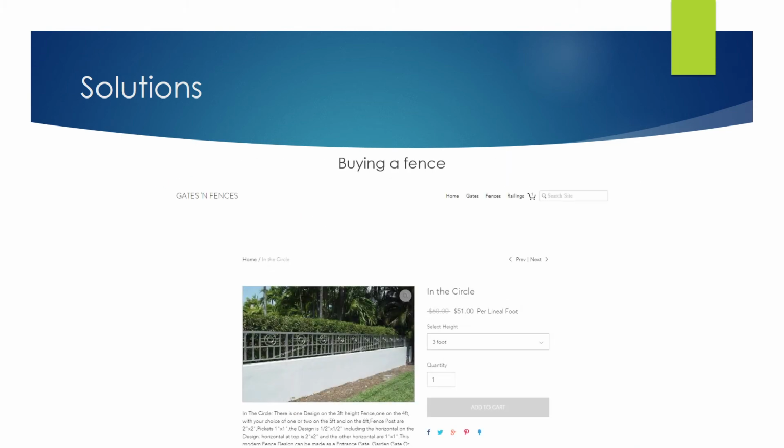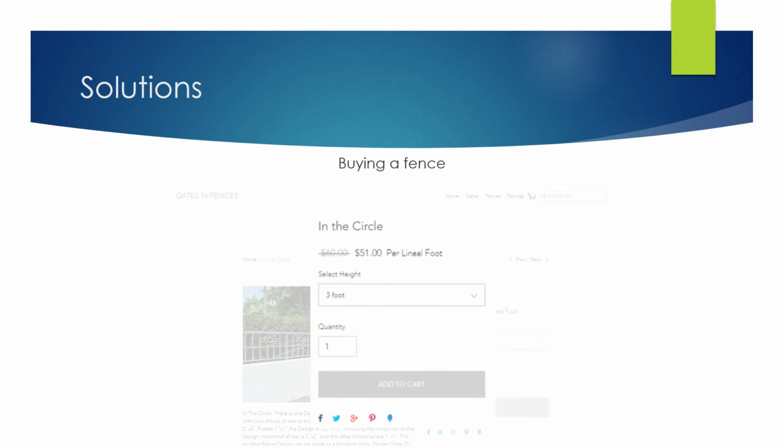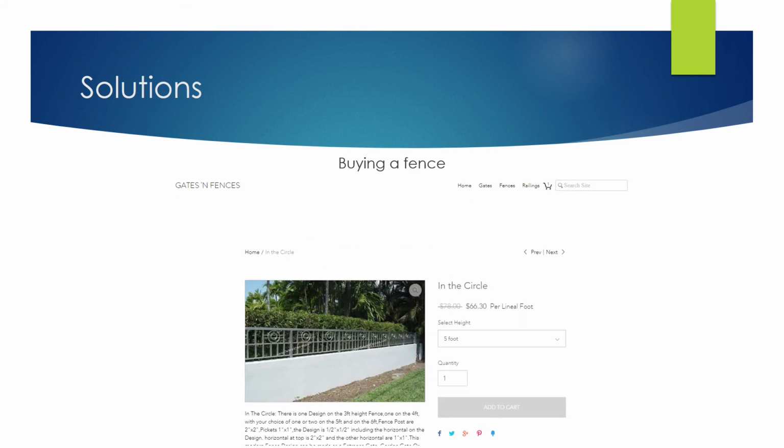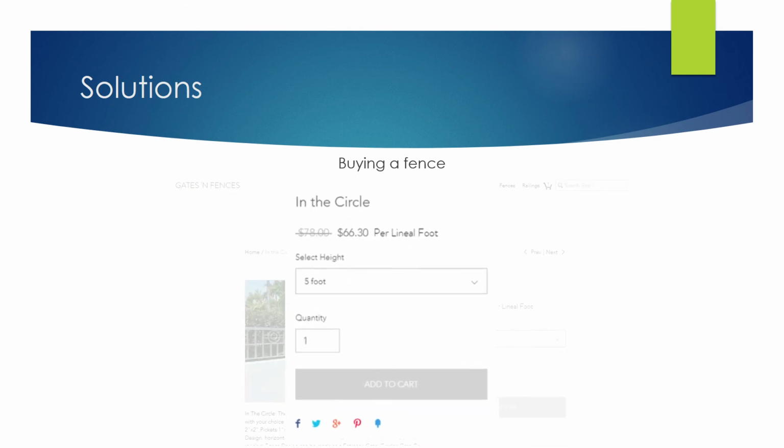Buying a fence is similar, but the options are to select a height, and from there you enter manually how many feet of fence you would like to buy. The height option changes the cost per foot of fence in real time, keeping the customer informed of how much their purchase will cost.